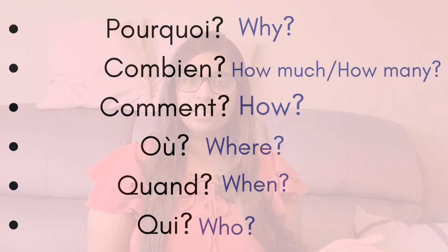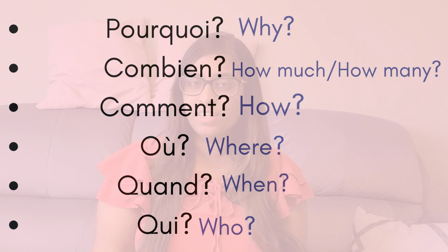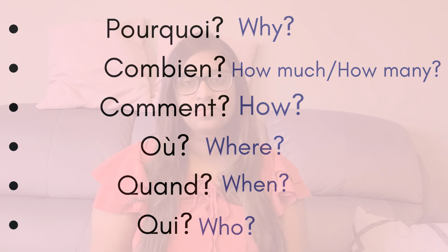Great, now you're an expert in asking yes and no questions. But what about open-ended questions now? I said that you need to add something else to make it an open-ended question. And that something else is an interrogative word. And the interrogative words in French would be pourquoi, combien, comment, où, quand, qui. Pourquoi, why, combien, how much or how many, comment, how, où, where, quand, when, qui, who.